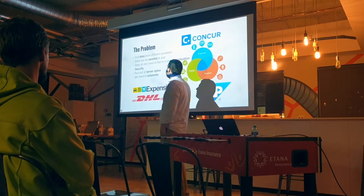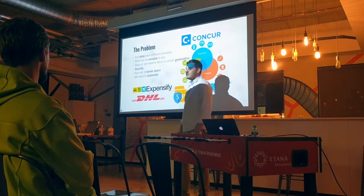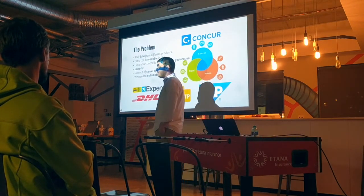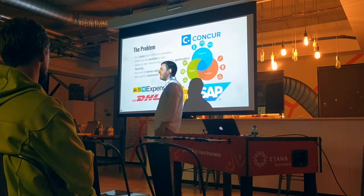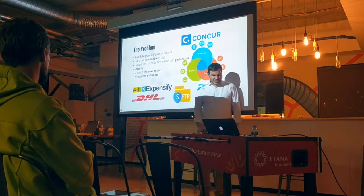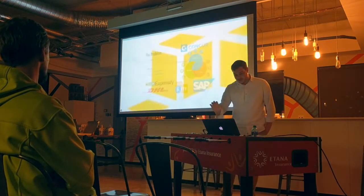And security, as I mentioned before, we ran out of server space. Yeah, we don't want to invest in old servers anymore. It's just, as you know, servers are resources these days. And we need to automate. Cool, so that's our problem, right? So our solution.